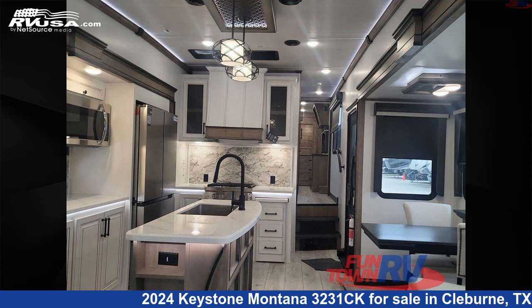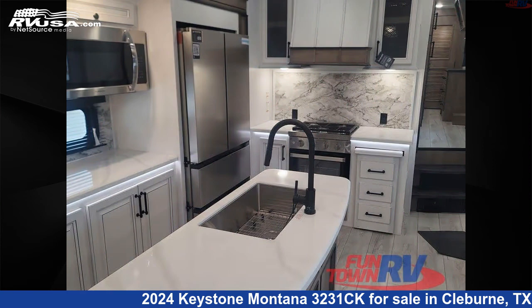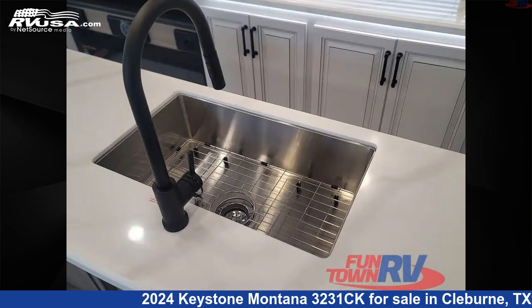This 2024 Keystone Montana 3231CK is a fifth-wheel RV. It is located in Cleburne, Texas, 76031 and is offered for sale by Funtown RV, Cleburne.